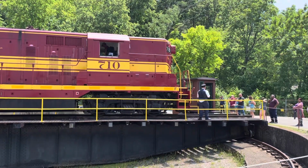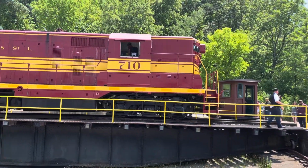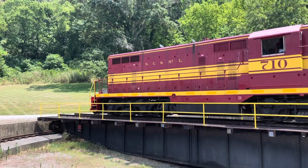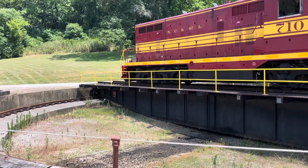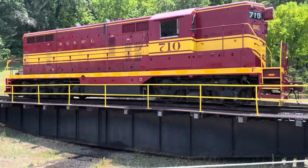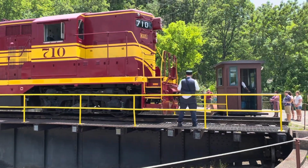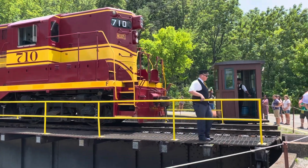the 1710 would experience a tragic accident. It would be involved in a head-on collision near Birmingham, Alabama. Therefore, it was wrecked. When the locomotive was sold to Amtrak, it would be rebuilt. Originally, it was built as a GP7, then rebuilt into a GP9, converting the locomotive from a 1,500 horsepower locomotive to a 1,750 horsepower locomotive.